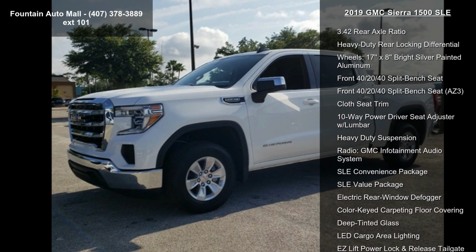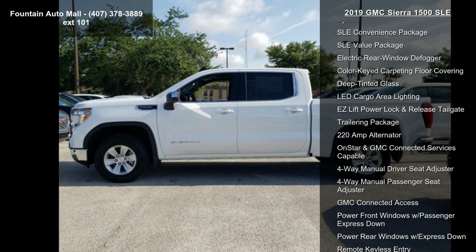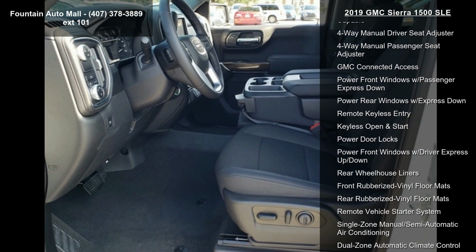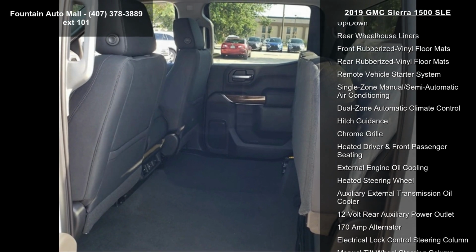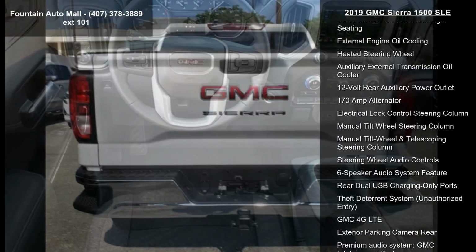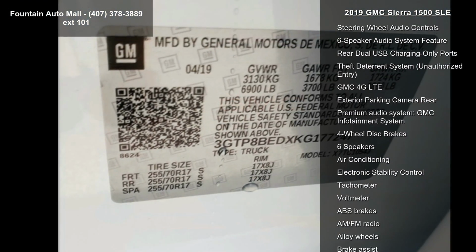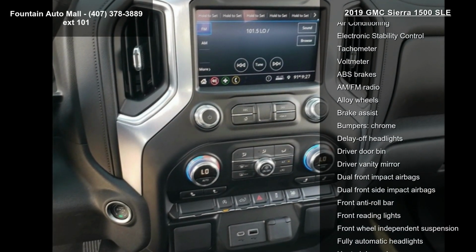Enjoy these notable features: preferred equipment group 3SA, 3.23 rear axle ratio, 3.42 rear axle ratio, heavy duty rear locking differential, wheels, 17x8 bright silver painted aluminum, front 40/20/40 split bench seat, AZ3, cloth seat trim and 10-way power driver seat adjuster with lumbar.